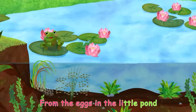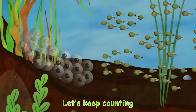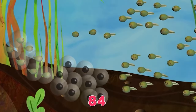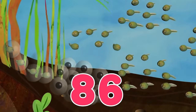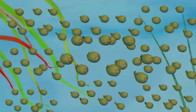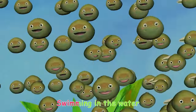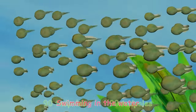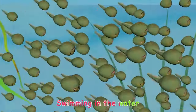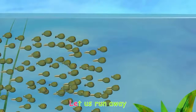From the eggs in the little pond, tadpoles are hatching. Let's keep counting. 81, 82, 83, 84, 85, 86, 87, 88, 89, 90! 90 tadpoles swimming in the water. Here it comes, the scary snake. Let us run away.